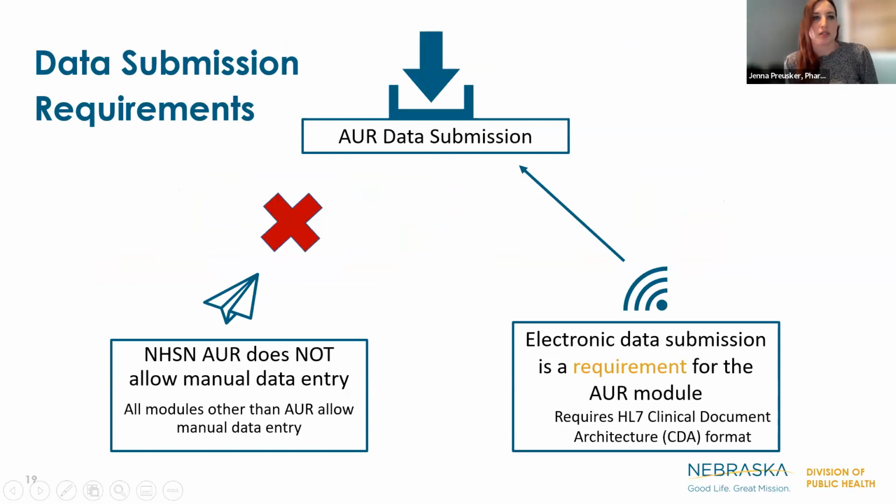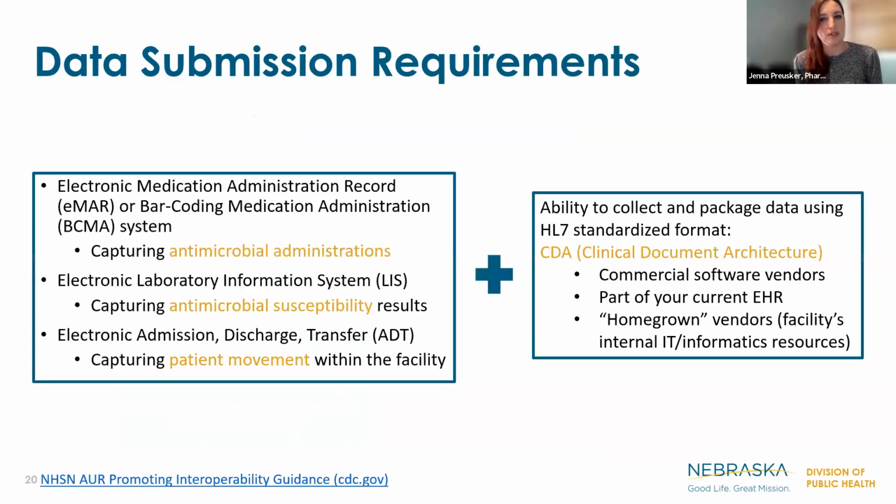One thing that is a little different, however, from the infection control data is the requirement for data submission. Every other module in the patient safety component allows manual data entry, so it allows you to one by one upload your data into NHSN. However, the AUR module requires electronic data submission. I'll explain a little bit more in a couple slides why that is.